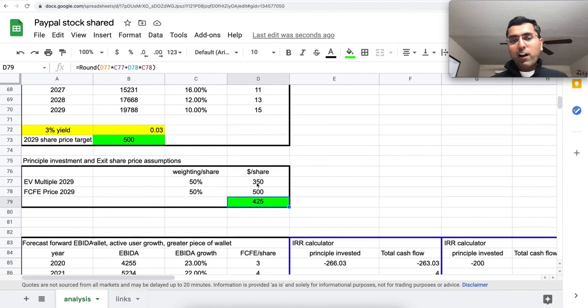So if now we were to buy this share and we get this $425 at the end of it, what is our intrinsic rate of return? Like what are you going to get out of all of this investment? That's something we should calculate next.